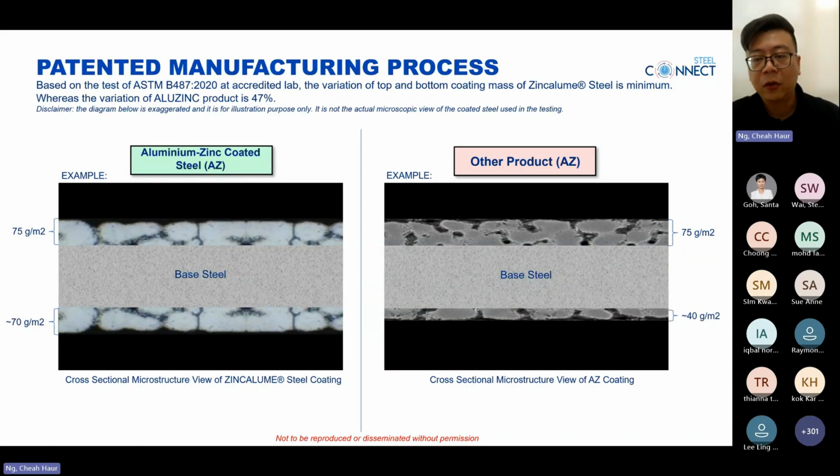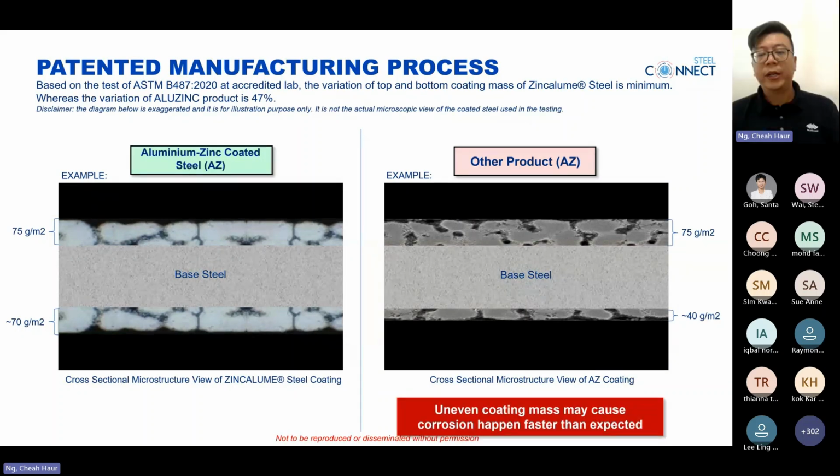Therefore, the uneven coating mass may cause corrosion to happen faster than expected, even though aluminum zinc technology is used. So just be careful on that. You must assess and ensure that the product can bring you what they committed for.